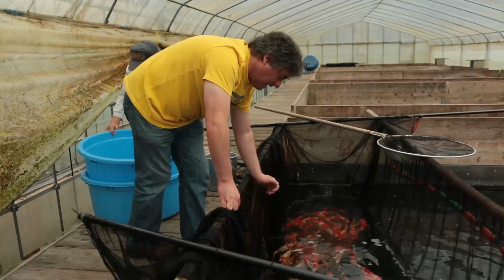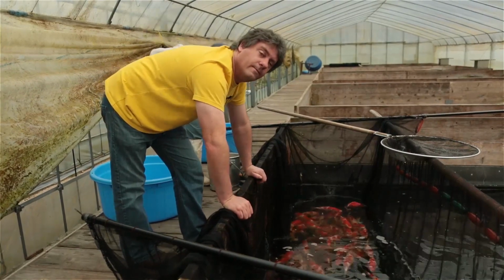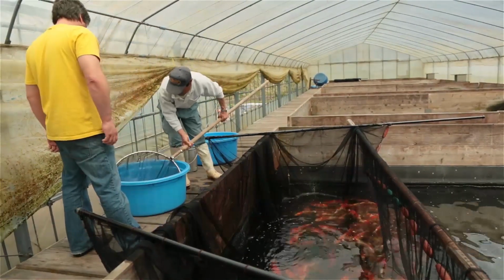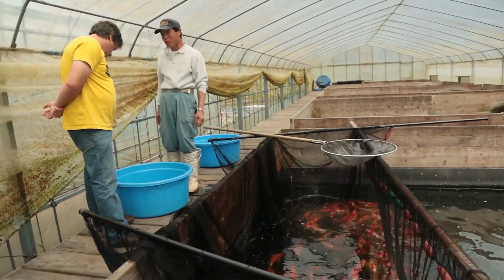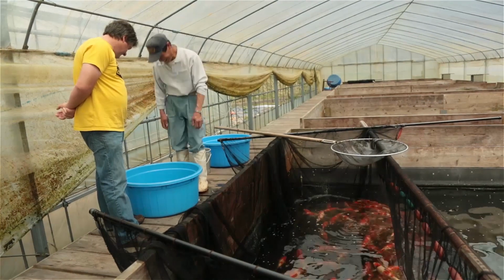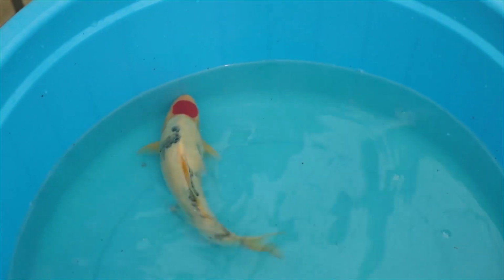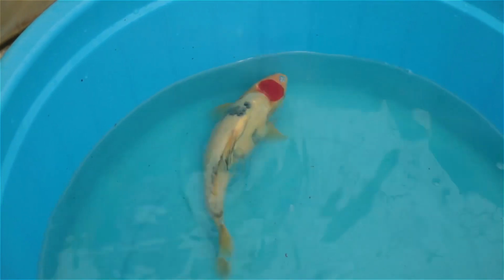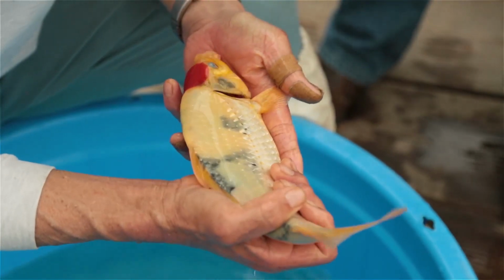So after we found the Tancho Showa, the right one as it were, the next will be Sanke. Takigawa-san selected the best Tancho Showa from the pond and placed it into a bowl. Takigawa-san checks for aggression, small bumps known as pearls on the gill covers and pectoral fins of male koi in breeding season.